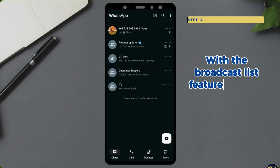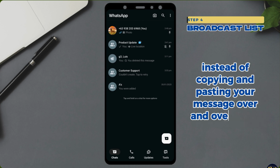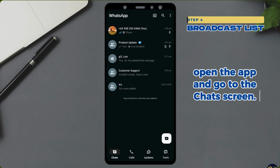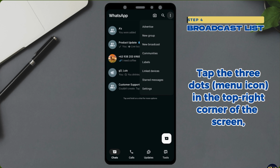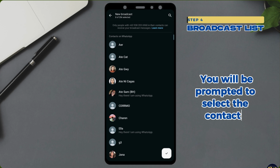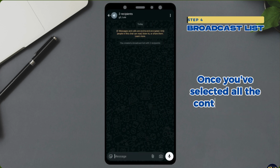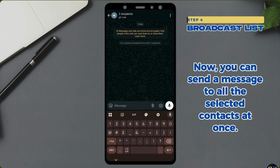With the broadcast list feature, you can send a message to multiple people at once instead of copying and pasting your message over and over again. To apply a broadcast list on WhatsApp using an Android phone, open the app and go to the chat screen. Tap the 3 dots menu icon in the top right corner of the screen. Then select View Broadcast from the drop-down menu. You'll be prompted to select the contacts you want to send the broadcast message to. Tap on the contacts you wish to include in the list. Once you have selected all the contacts, tap Create. Now you can send a message to all the selected contacts at once.